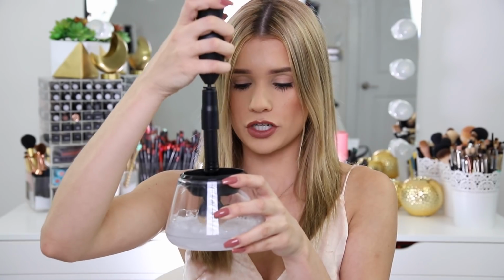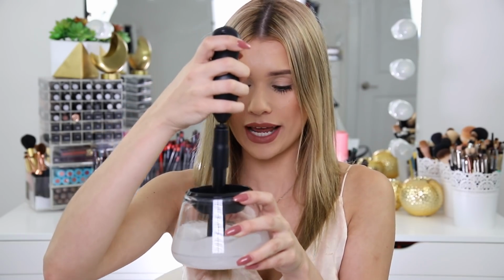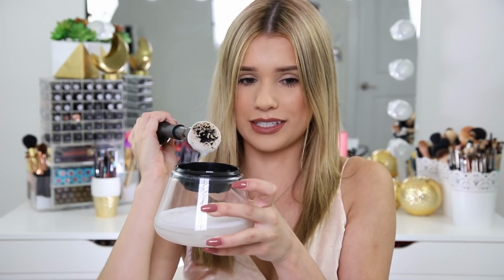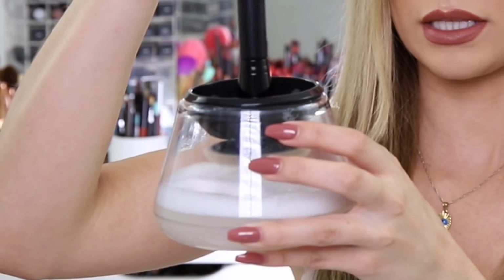First it says to dip the brush in the water, and then it says to start spinning it in the water. Oh, it's making like a tornado. It's fully a hurricane in there. That goes really fast. Wait, it kind of looks like my brush got effed up in there. So now you're just supposed to spin it here and it's supposed to dry it really, really quickly. Let's see.